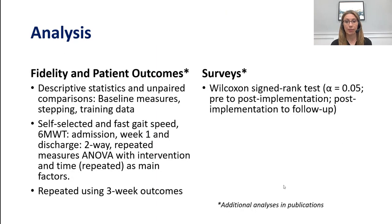The analysis that I'm going to discuss today includes fidelity and patient outcomes and surveys. We used descriptive statistics and unpaired comparisons for baseline measures, stepping, and training data.